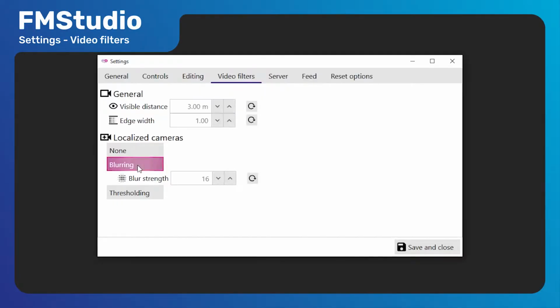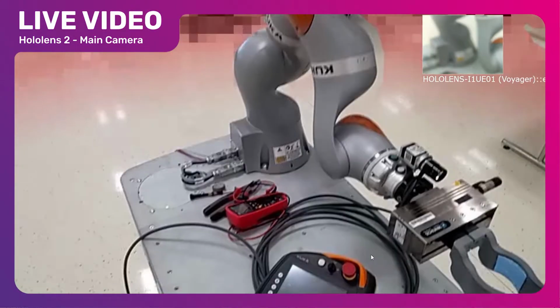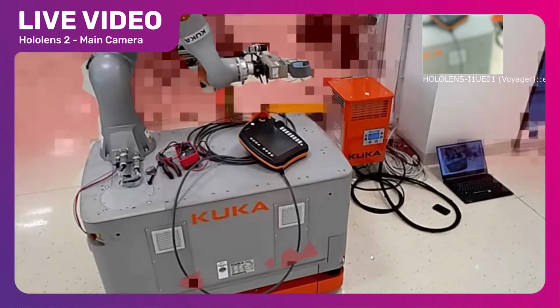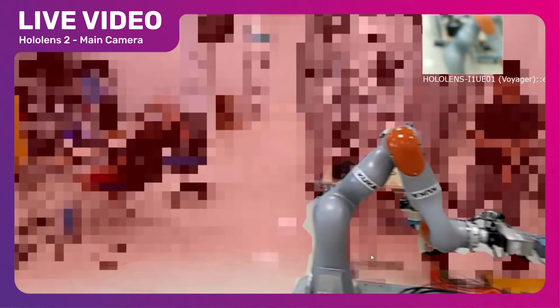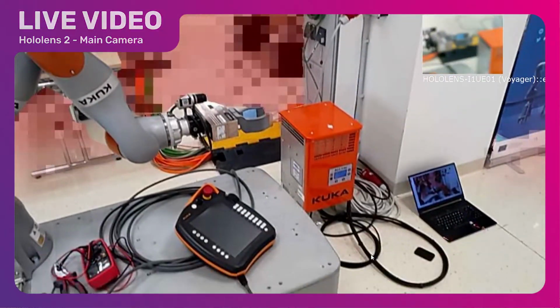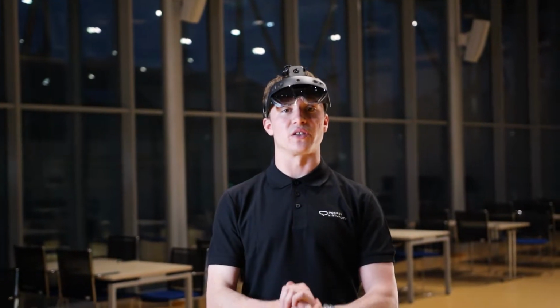You can specify the blur distance and blur amount in the settings and just start the session. Once we know where the remote worker is, we can unblur everything in that specified radius around them. Think of it as a thick fog around the worker, where you can only see things as they're near. As you can see, protecting your intellectual property has never been easier. Our privacy filters allow you to stay in control and keep your data secure.